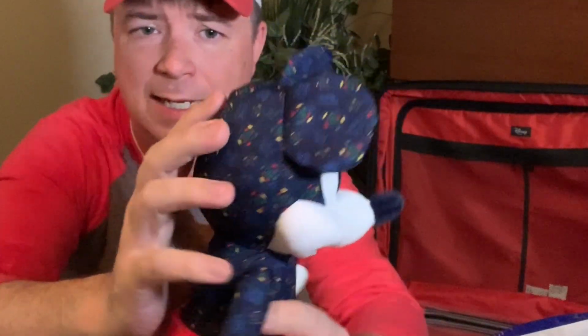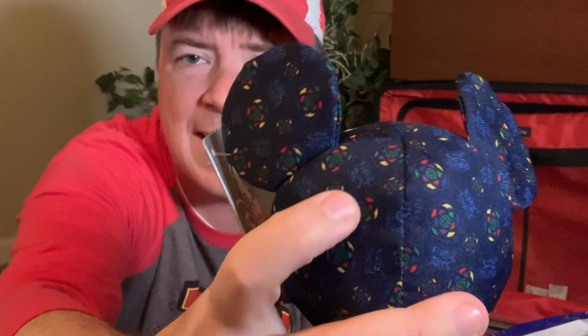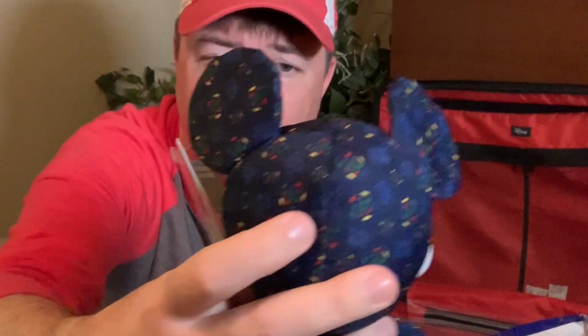And then we've got the Festival of the Arts Mickey. He's got this really cool print. He's dark blue, like a navy blue, and they have some mosaic-like patterns on him, and I just thought it was really cool. And he's a skinny Mickey. Not sure why, because he's not pie-eyed, so he's not the modern shorts Mickey, but he's a skinny Mickey. Maybe because he's lost the weight after the Food and Wine Festival.